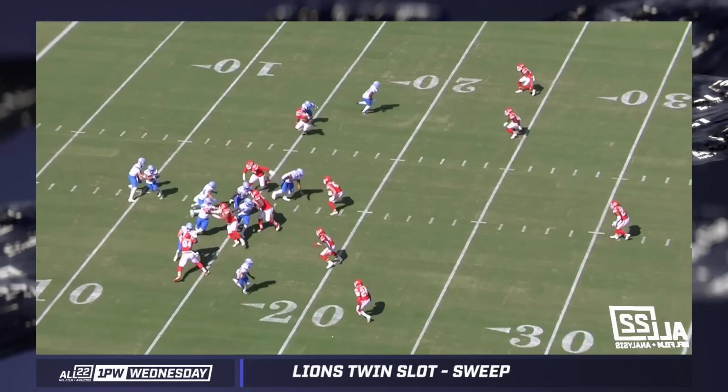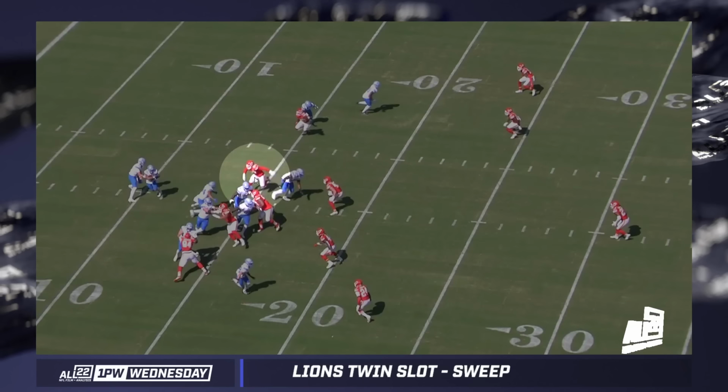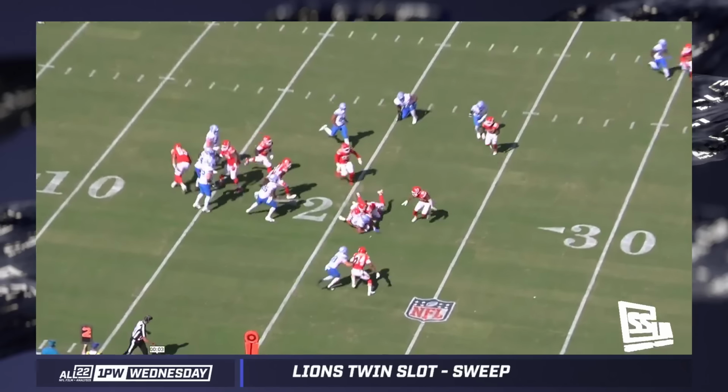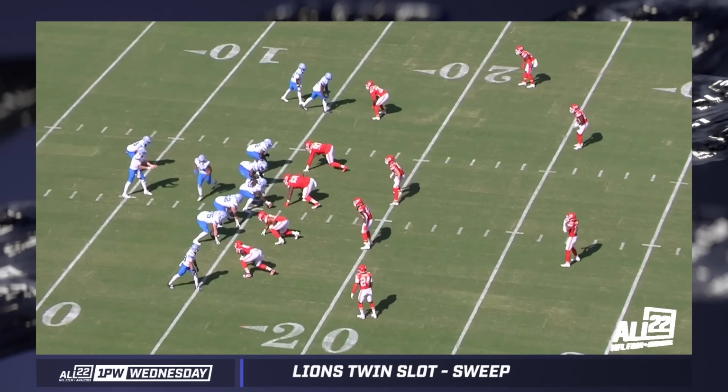Vaki's path is horizontal. It's like a sweep path here. Then he's going to make a very distinct cut downhill. The slot tight end who was to the boundary is going to cut the D into the field. It's 91. I'm not even going to try to say his name, but I know he was drafted in the 2023 NFL draft, I think out of Kansas State. Ends up being a six-yard gain.